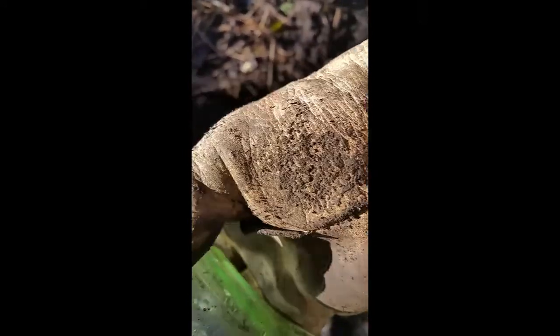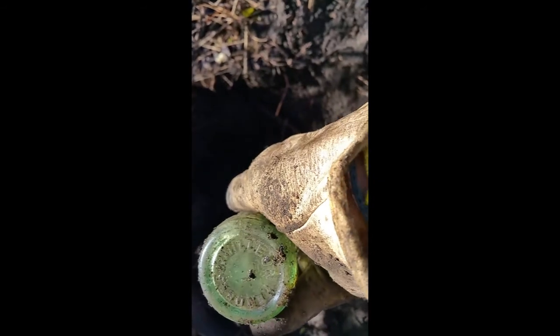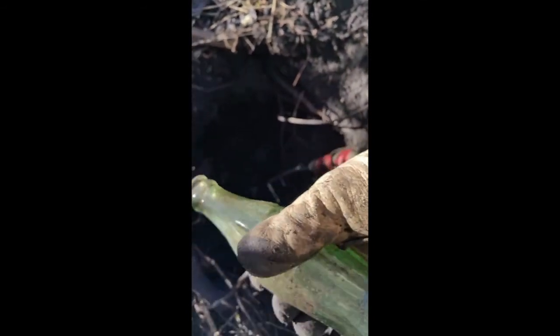Well, got my first Coke out of here. And I don't know what it is. It looks like a patent office, but it's Hendersonville, North Carolina. That's one I don't have. So I'll throw that over there. It's not the greatest Coke in the world. If it's a patent office, I'm not too impressed with it.